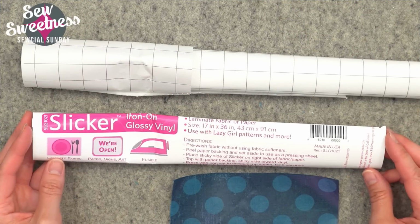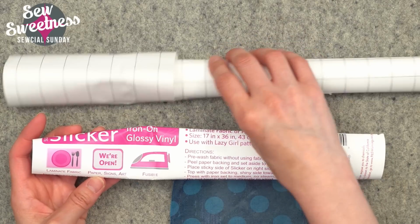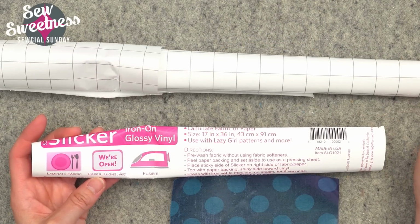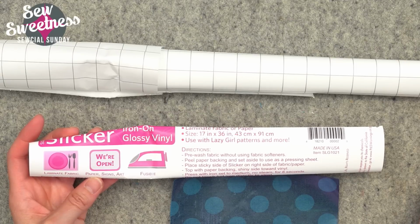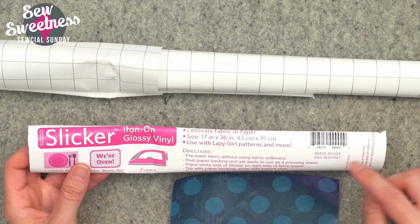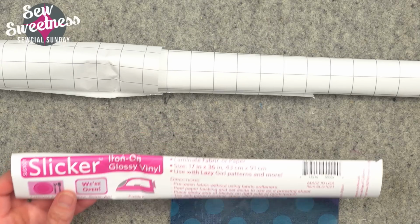I purchased the Slicker on the roll, and this is the paper that comes around the product. So this particular piece was 17 inches by 36 inches, and there are some directions on the wrapper. The recommendation is to pre-wash fabric without using any fabric softeners.